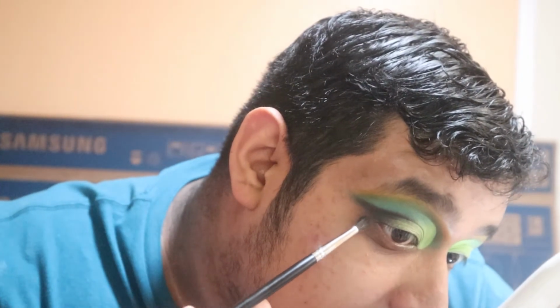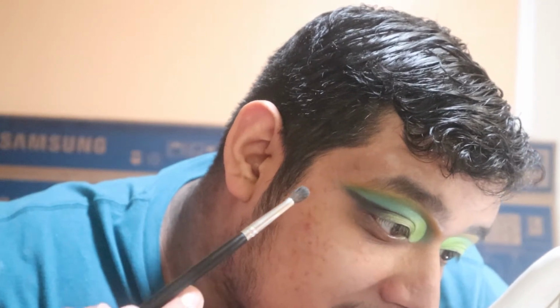One thing I'm noticing about using this black, right in that corner, it's getting very patchy. I slowly built it up and it started not getting patchy, but these shadows are not as bright or pigmented, and they don't stick as much as I'd like them to, but the color array is still so gorgeous. I'm just gonna keep tapping on this black, trying to cover up this patchy little area right here. Because girl, we don't like patchy makeup. Not patchy eyeshadows. Not in this house.